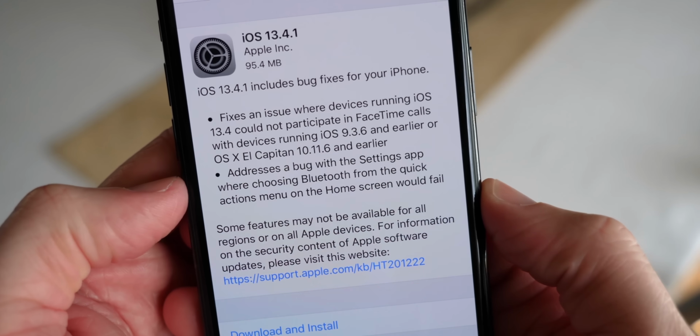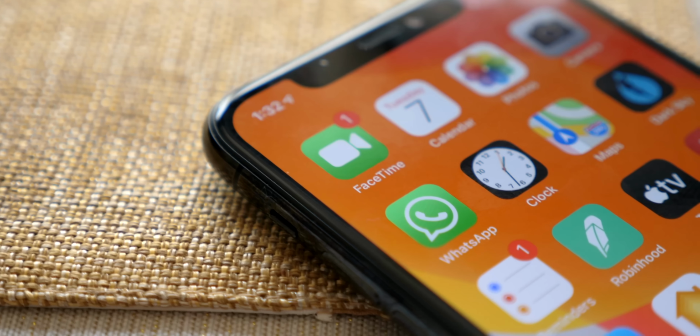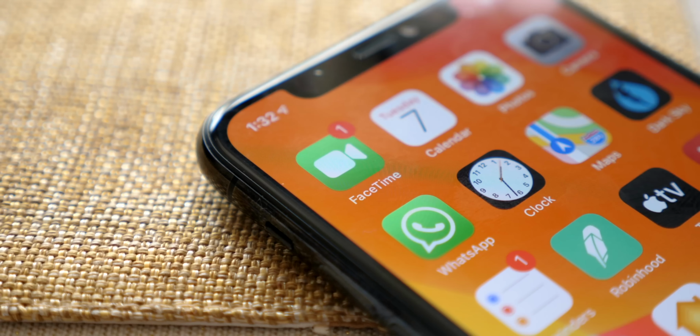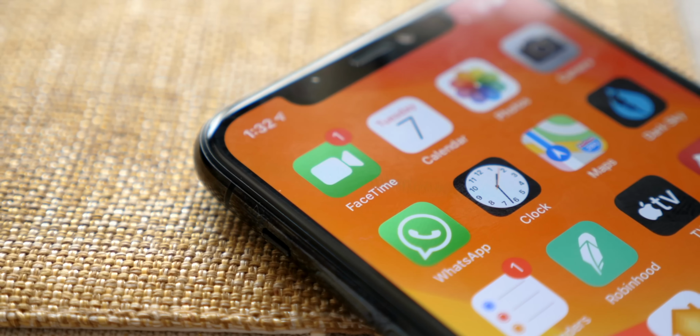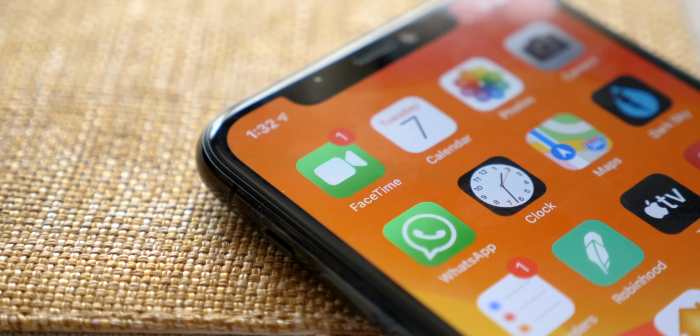There is, however, no question about these two changes right here, which are confirmed to be in the update by none other than Apple themselves. So first up, there was a FaceTime issue where if you had a device on iOS 13.4, it wouldn't be able to call either devices on iOS 9.3.6 or macOS El Capitan firmware. So that has been addressed now so that everybody can talk in complete harmony.